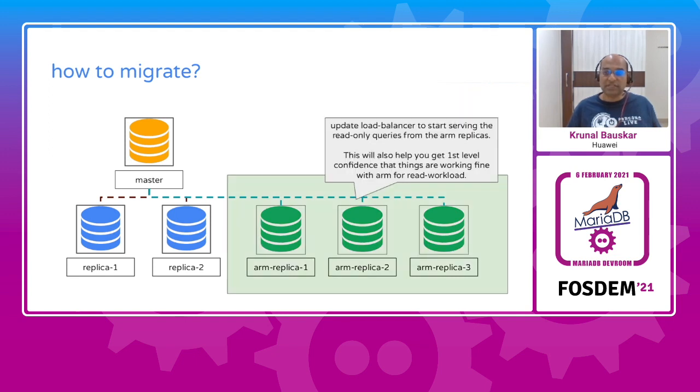And what we suggest after that is that you should probably add them to your load balancer and start directing your queries. This is like a stopgap step where you can start evaluating ARM to get confidence that it is able to perform to the level you are looking for. I'm sure it would be. And this being an async replication, it is not getting affected. If your ARM servers are fast enough, they will help you produce better throughput.